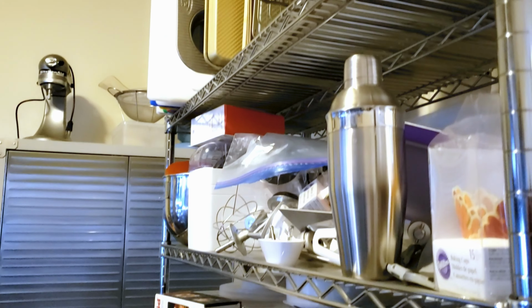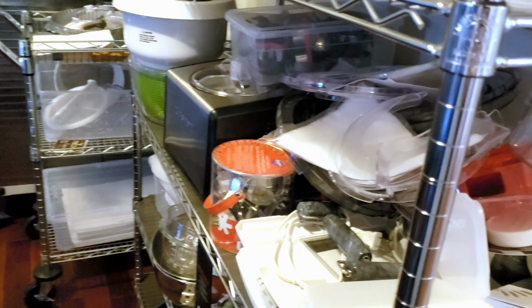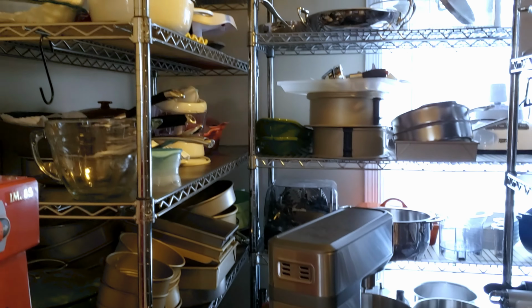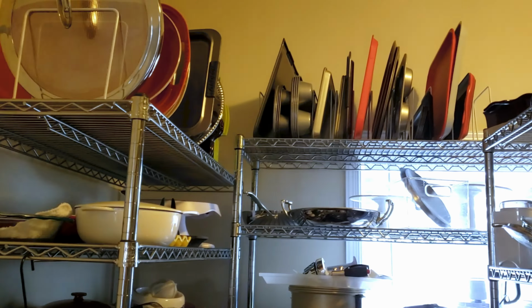So I have some boxes in the family room or the living room that need to come in here, but they're on hold as well. So this is the current state of pan room 1. And this is like pandemonium to me because I'm not used to having my equipment in this state. Everything is just piled everywhere.